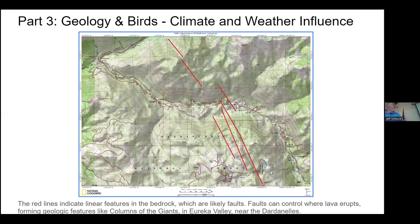So this is a topo map. And if you look carefully, these little lumps right in here are columns of the giants. So the Dardanelles would be here, Kennedy Meadows up in here, Baker Station, the outdoor education facility for the college, is right in here. And there are all these red lines that are linear geologic features that I think, one of my working hypotheses, are faults that open up from time to time. And we found some cracks with lava hardened in the fault at the surface that you can walk up to and check out. And it's the same stuff as all of the giants just downstream. My students and I mapped these for multiple summers in a row. And we have convinced ourselves that that's the story here.